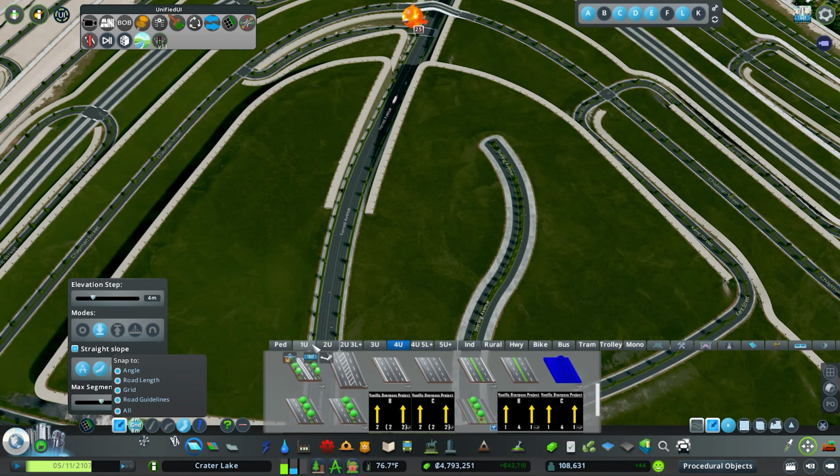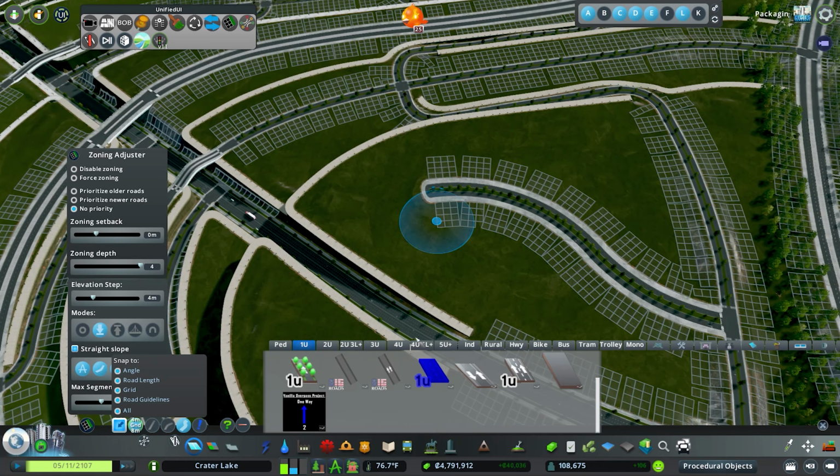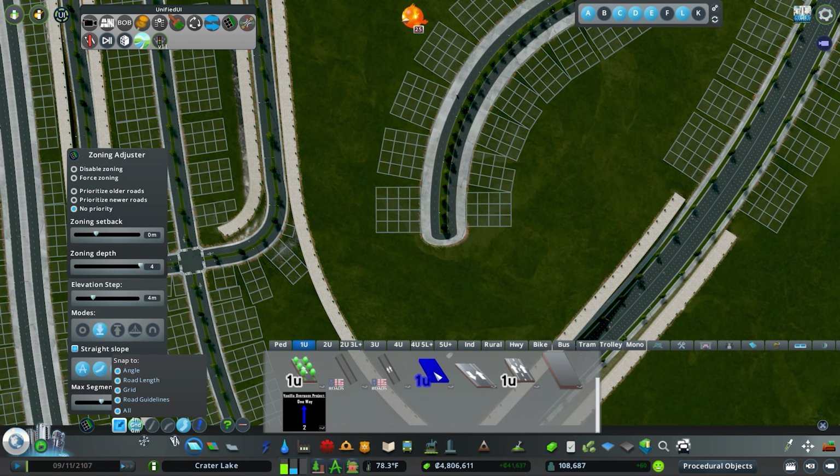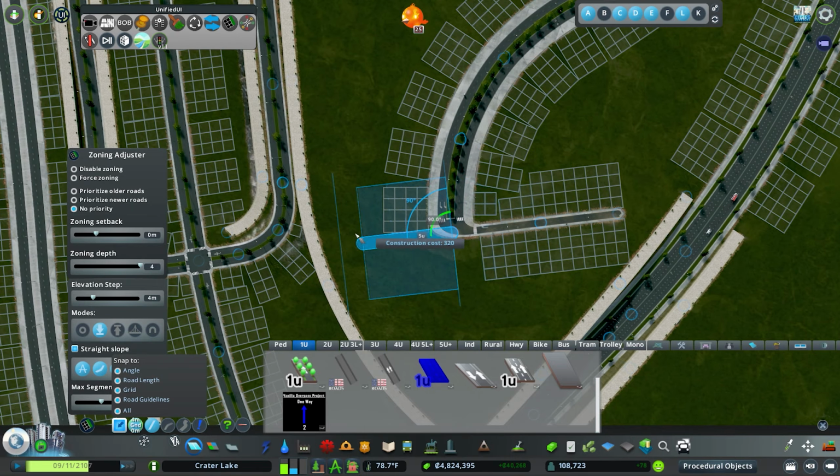And so let's jump into a 1-unit road now. And I actually think we may need to use a 2-unit road, but I'm going to see if we can get away with a 1-unit. All right, so now what we will do is jump into a 1-unit road. And what I want to do is go straight. What I want to do is go straight enough to where we're right next to that key wall.